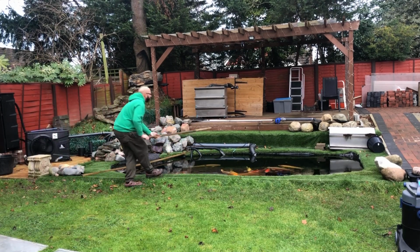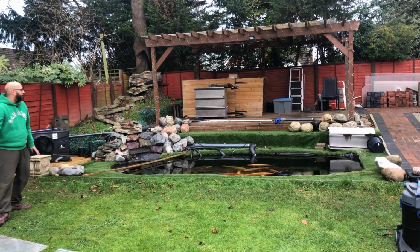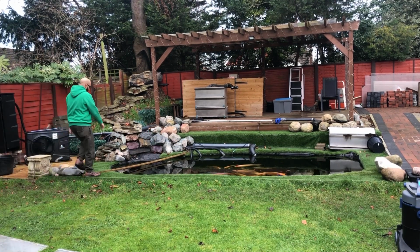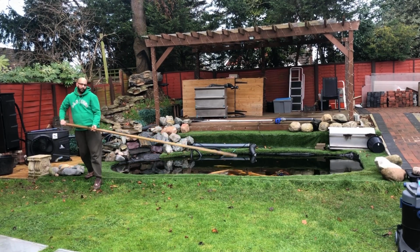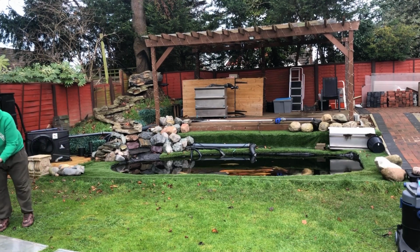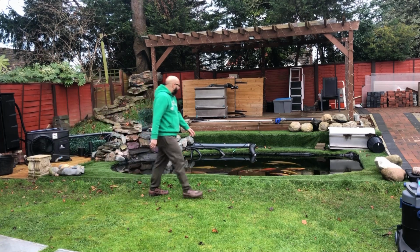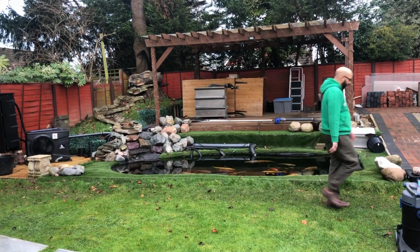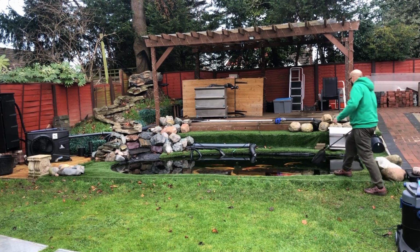I have got two new koi, which I will show you today. They are very nice. I got them from a private seller who got them from a pond closure. Very clean, nice fish. Let me just get some of these leaves out. It's endless, the stuff that you have to do.